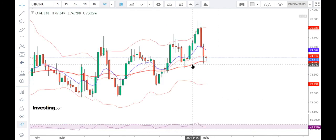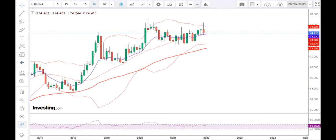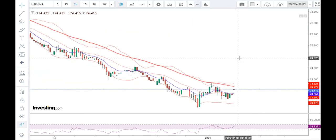On weekly time frame, the 50 EMA, the price is trying to take support here. On monthly time frame, some sort of consolidation after the December month sell-off. So in a nutshell, on hourly time frame, there is a consolidation or neutrality seen after a sell-off of 2 rupee appreciation in INR. To move higher, it has to close above 74.50 on an hourly basis, and thereafter it has to make higher low for an upward consideration.